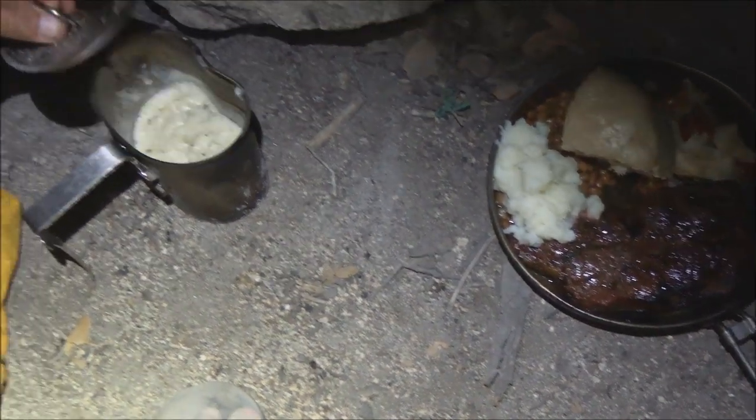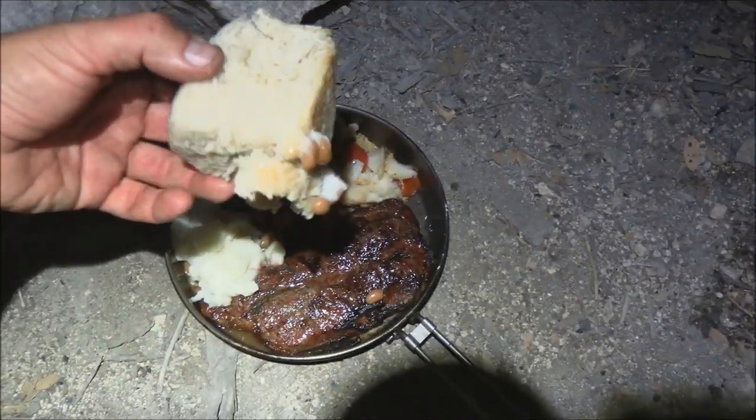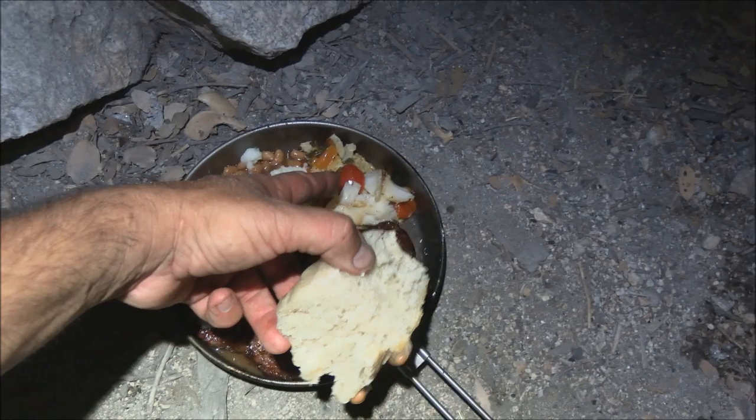Yeah, I'm already done. I ate. All right, look at this. This is a combination of everybody's meal. Everybody had the same thing. It looks beautiful. Got potato soup cooked around the fire. Martin made homemade bread. Wow.